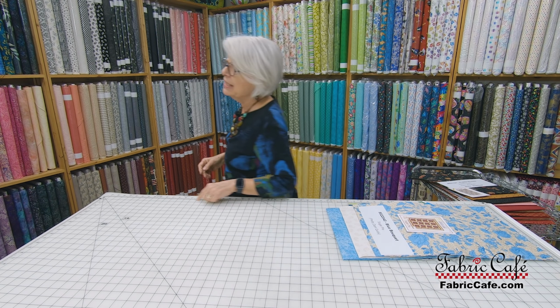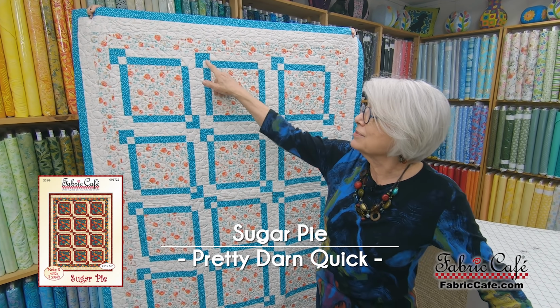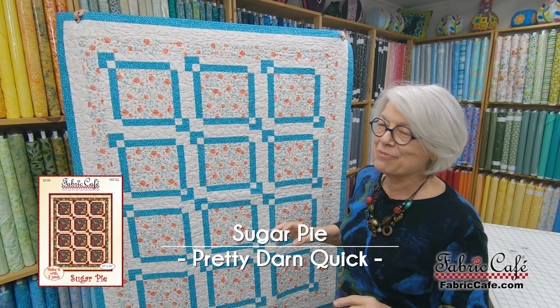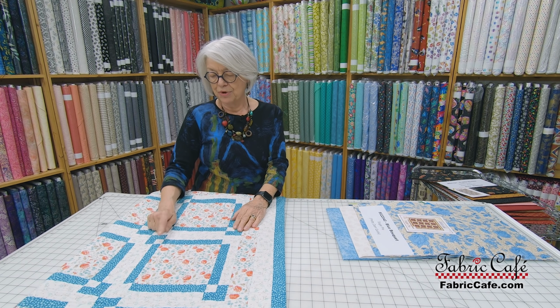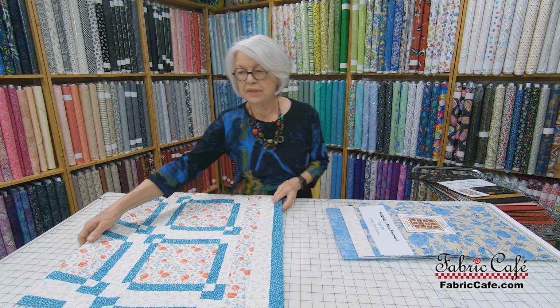Okay, the next one is Sugar Pie. And when I designed this one, I thought it looked like those little candies with the little twist papers on the corner. And so I was trying to think of a name with that when I came up with Sugar Pie. So this one we're going to put up on the table. And this is another one that's interesting, how you can get such design when you have those contrasting colors. And this is all done in strip piecing. So your borders are real easy to put on this quilt. I'm going to move this one down just a little.